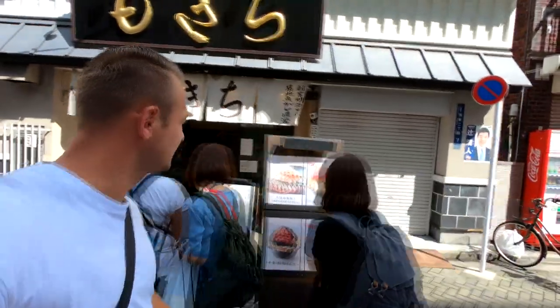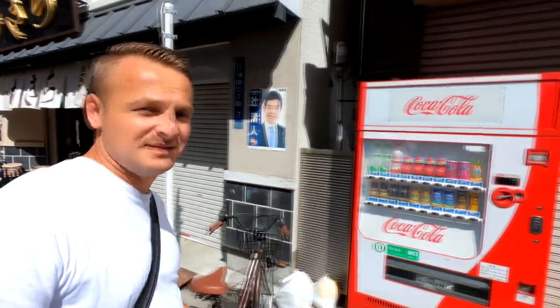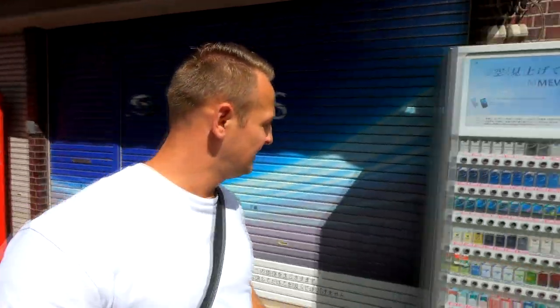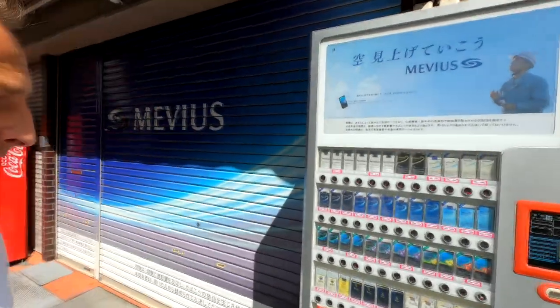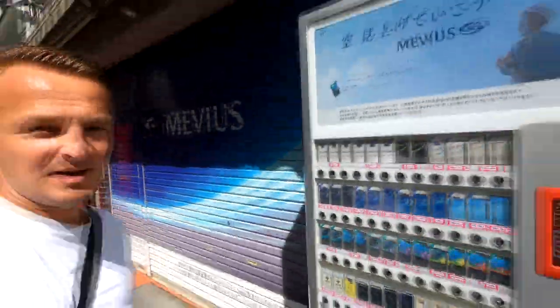But I don't think we need to go that far. There you go. This one is a Coca-Cola one. And there is another one. Wow. Interesting. This one is with cigarettes. So we can see different kinds of cigarettes. I gave up smoking a long time ago. Let's go to the next one.